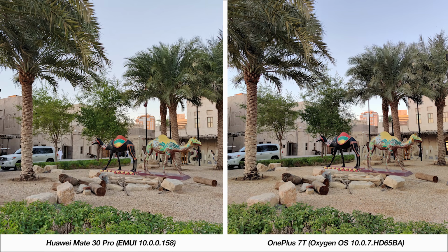But in a different situation, it's virtually impossible to tell one photo from the other. The Mate 30 Pro may just have a bit more contrast here, but it's almost negligible if you ask me, so it's interesting how well the 7T is keeping up.